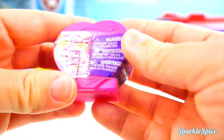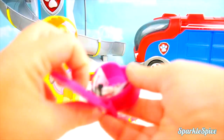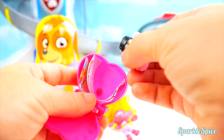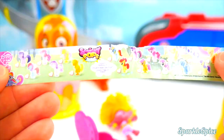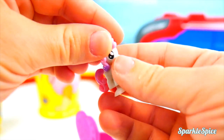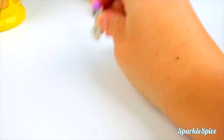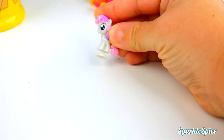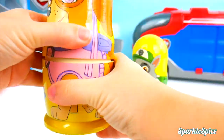And what else do we have? A squishy pop? Wow, there's lots to collect. And we got Sweetie Belle. Let's hear her pop. That's super fun. I hope more surprises are on their way.